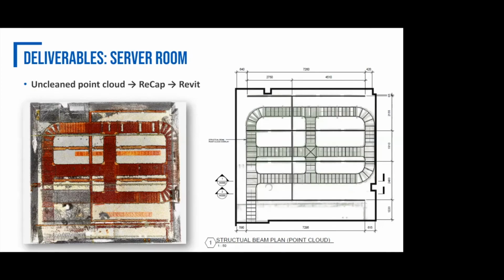So on the left-hand side, we can see the original point cloud, and then the basically scan to BIM, scan to CAD model on the right-hand side.